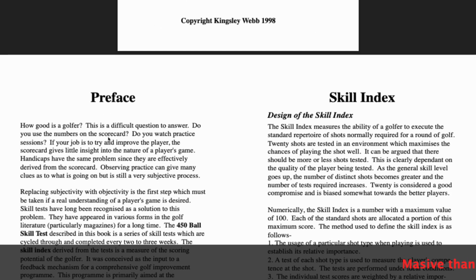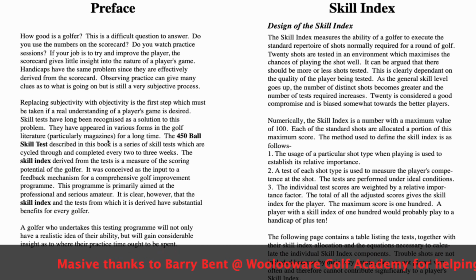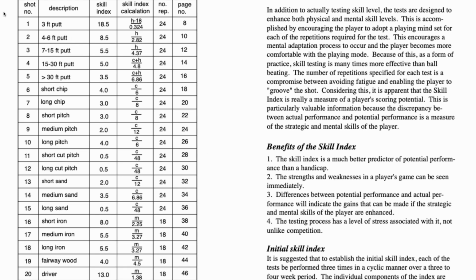Alright, so this is the 450 ball skill test. It's been given to me by my coach to get an understanding of where my game's at. Basically, this is the main table here, and it breaks the whole golf game down, from everything to do with a 3-foot putt to your driver swing, and it breaks down the actual index of what percentage of your game each of these areas is.